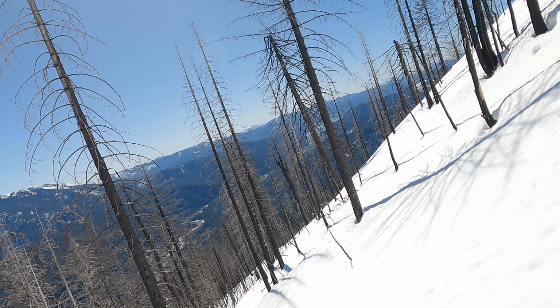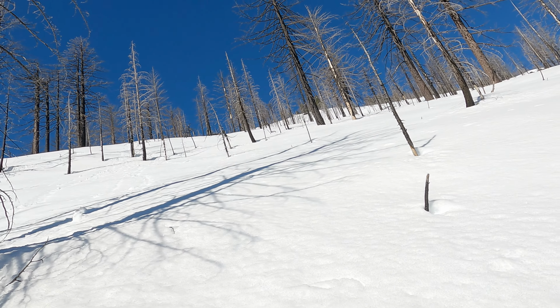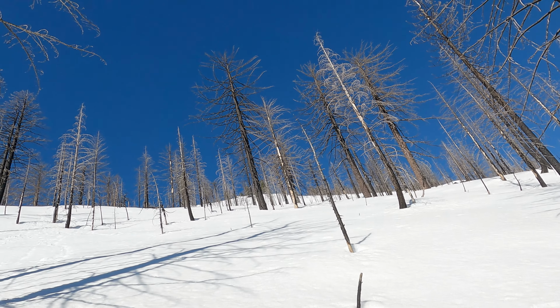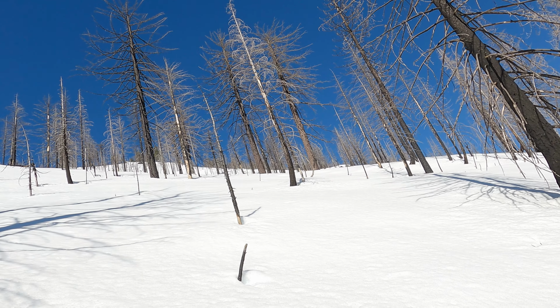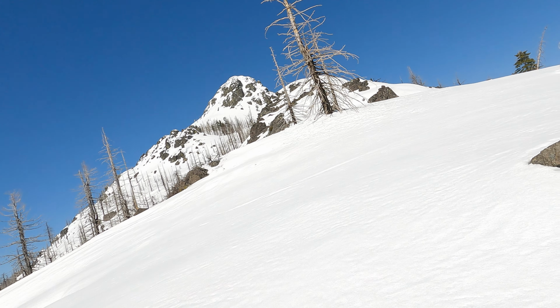Taking a little breather. I'm just over 5,000 feet, I believe. Trying to gain this ridge. And I think I still have at least another 2,000 feet vertical. And there goes the brunt of what I have left.